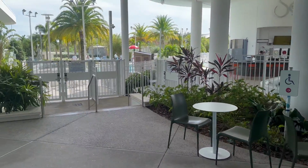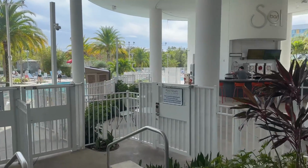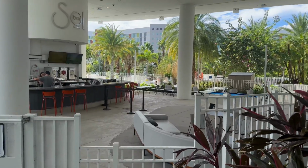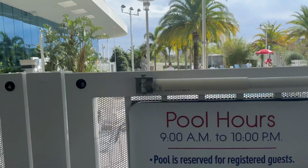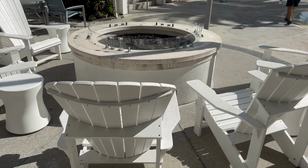First, we're gonna check out the pool area. So in terms of pools, it's not really the coolest pool I would say that's on property. Definitely nothing terrible there. They have Bar Sol, which is their pool bar. Nice little pool table right there. Lots of little games scattered around. So plenty of things to do around the pool. It's a nice kind of infinity pool action, which is fun.